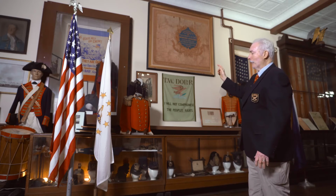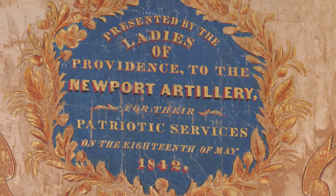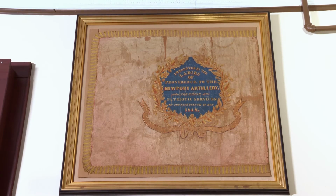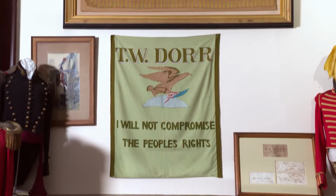The flag up top there was given to us by the Ladies of Providence in 1842 for patriotic services to the city of Providence. In the wake of the rebellion, Dorr was captured and convicted of treason against the state. That judgment was later set aside, and the expansion of voting rights he fought for was in part ratified.